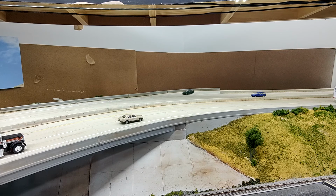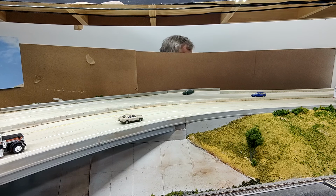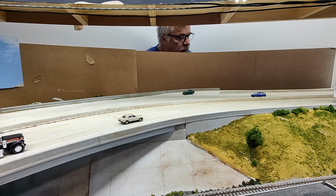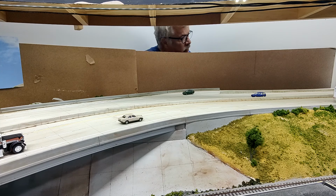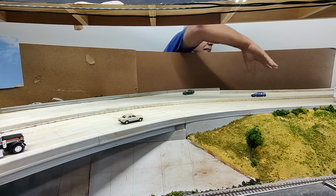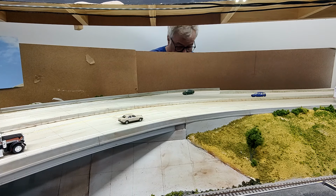And then after thinking about it and looking at things, I thought, well, maybe I could squeeze myself into the back here. And sure enough, there was enough room for me to stand up there in the back. And I can kind of reach everything, especially if I got on a step stool or some way to get myself up a little bit so I could lean over the layout.